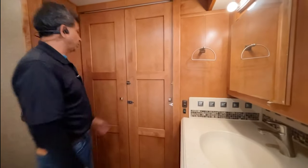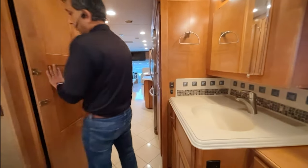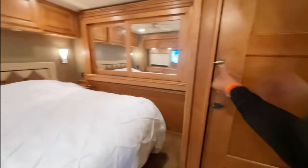So you get the picture. That's your privacy door, and there are two knobs here to just pull it. And when you're traveling, you just lock it in place. Got four little latches here that I need to lock into place.